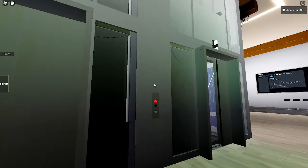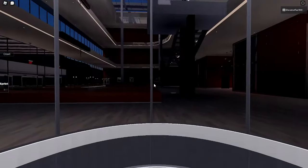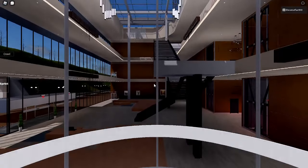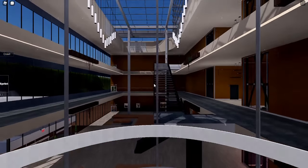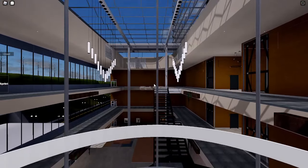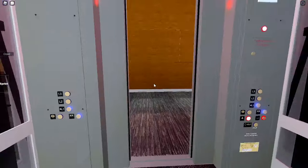Start off with the hydraulic elevators. I really wish I could go in the service elevator for you guys, but I can't because I don't have admin, sadly. But listen to the motor. Nice, amazing motor.